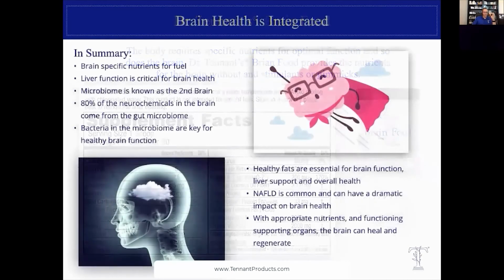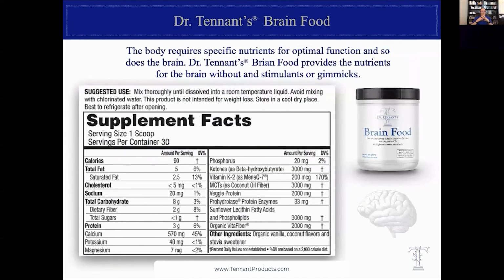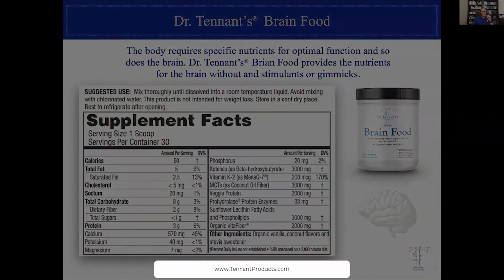So when we take a look at all of those ingredients, and I'll go back here, brain food is so much more than MCTs and ketones, right? We're actually looking at healthy fat support. We're looking at liver support. We're looking at actual, quick acting fuel and longer acting fuel, in addition to some additional support so that the brain can actually function and do what it needs.